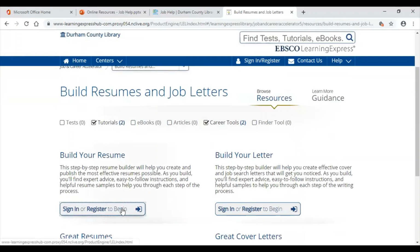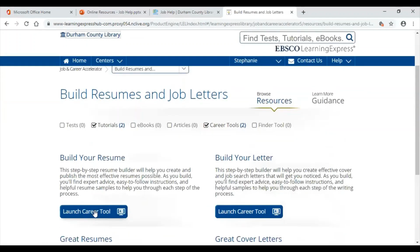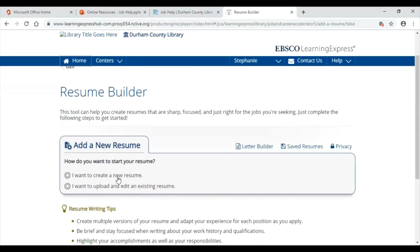You'll have to create an account, which I have done already, but it's pretty self-explanatory. Then go ahead and launch the career tool under Build Your Resume. Here you can either create a new resume or upload and edit an existing resume.